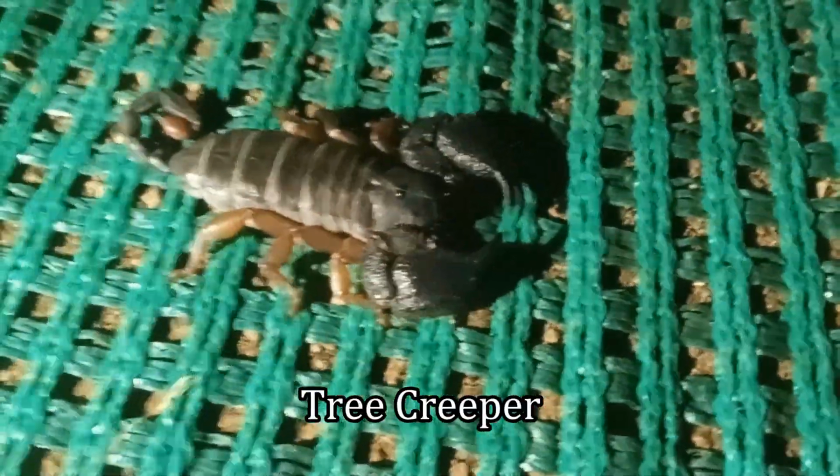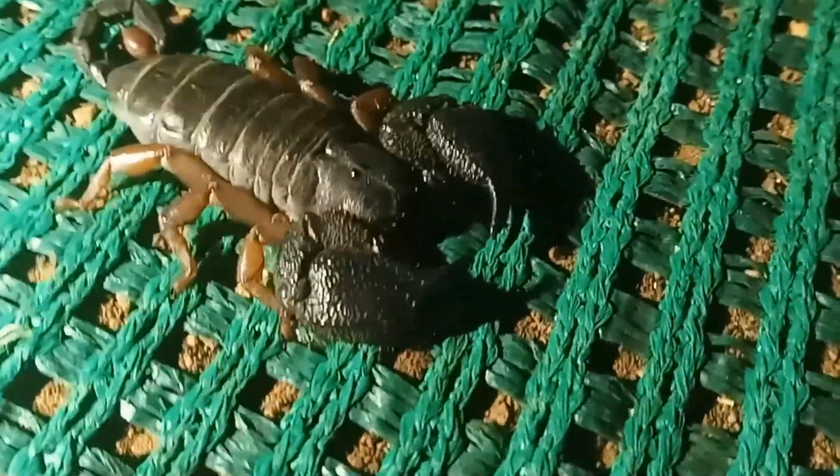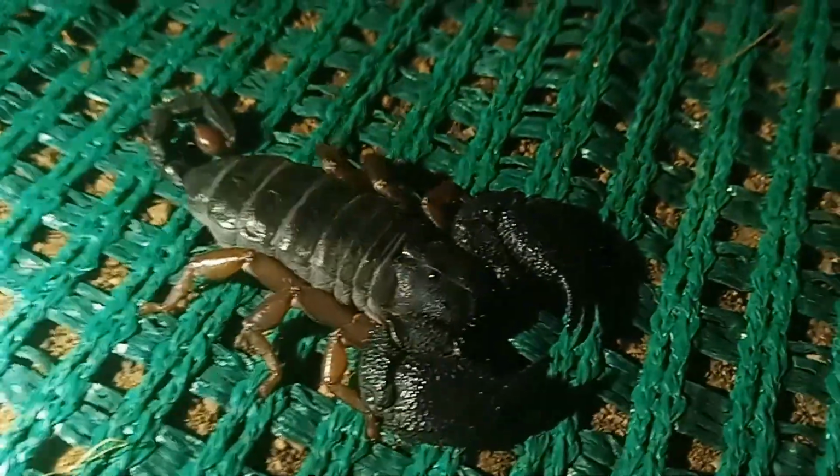And this little scorpion came to say goodbye on our last night. Very, very mildly venomous. I think not even as serious as a bee sting, and quite a placid little guy.